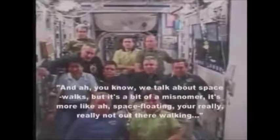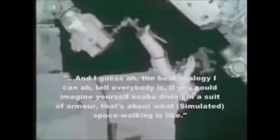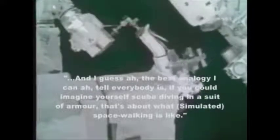And, you know, we talk about spacewalks, but it's a bit of a misnomer. It's more like space floating. You're really not out there walking. And I guess the best analogy I can tell everybody is if you could imagine yourself scuba diving in a suit of armor, that's about what spacewalking is like.